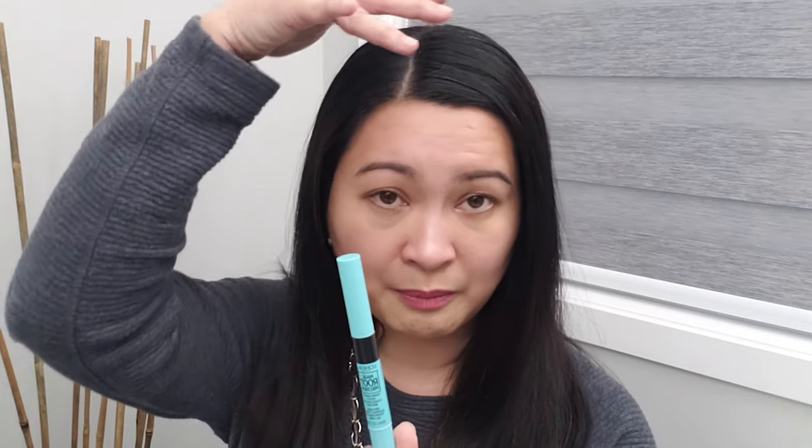I may use it for a few times more before I go on to do a full color. I think I'm due for a full color anyway, but you know what? It's still good. If it works to just cover the gray hair coming out on the top part, then I'll stick with it for a month or two more, and then I'll do my DIY hair coloring, and I hope you join me for that as well. So that's it muna, and I hope you enjoyed my short review of the L'Oreal Magic Root Precision, which is what you use for your root touch-up or gray hair concealer.